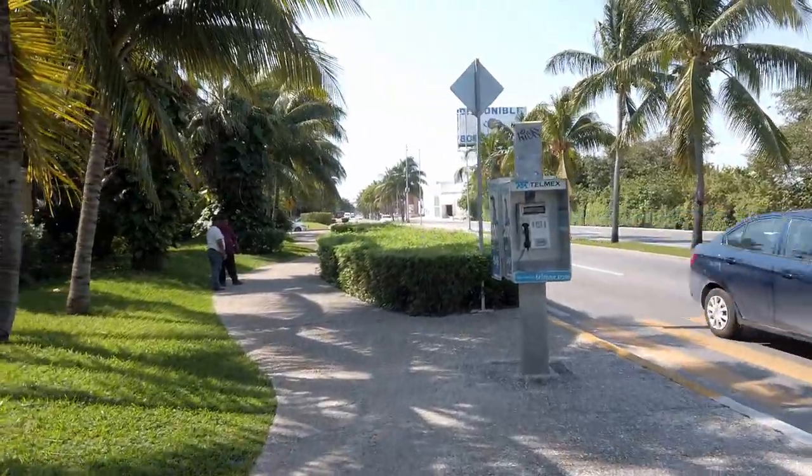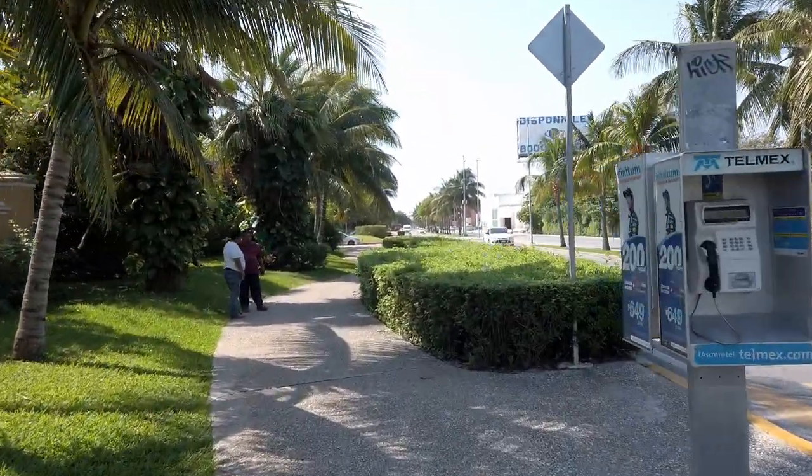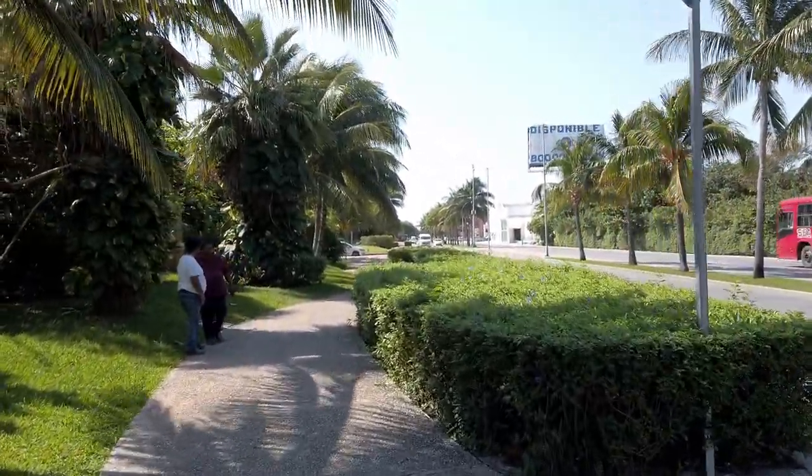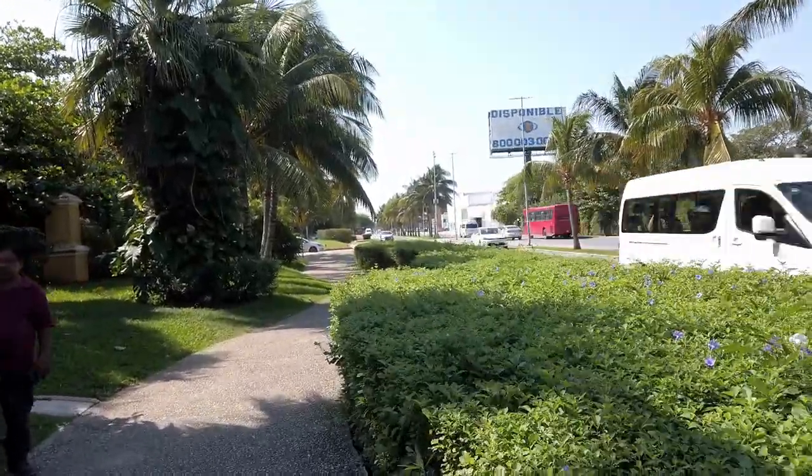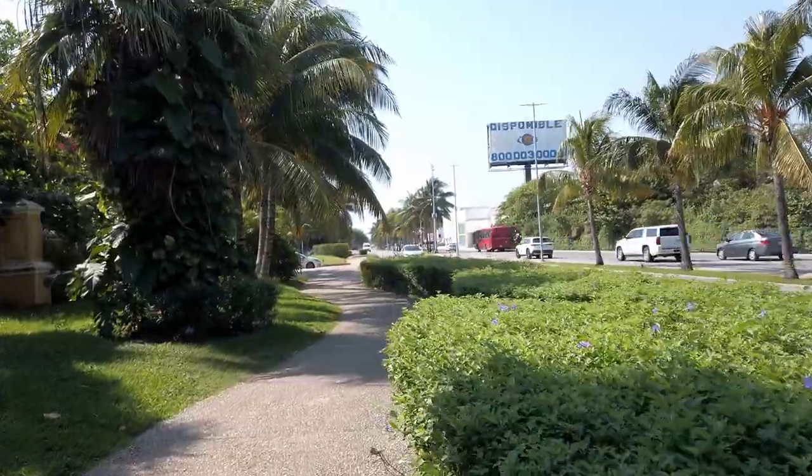All right, guys, we're farther down the 7. Kukulcan Road, very busy. The only road that goes all the way to downtown. Okay, just taking a bit of a walk down to the clinic here. Dental clinic, gotta make an appointment.